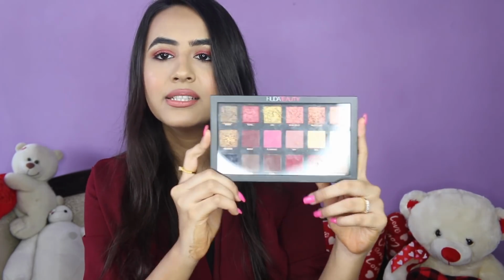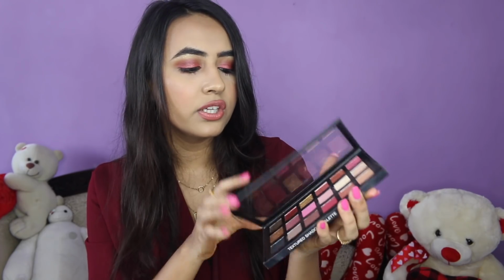So again, it's up to you if you want to spend so much money on an eyeshadow palette. If you are a makeup professional, again, maybe you can go for something like this, but I just don't feel that it's worth it. Firstly, the packaging could have been better. If you're paying 6,000 rupees for an eyeshadow palette, I definitely expect better packaging. And it just looks like this. Obviously, it's really convenient that you can see all the colors over here and all of those things.